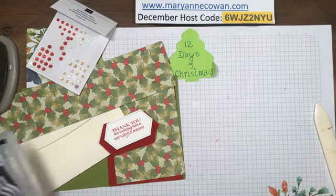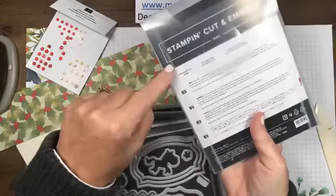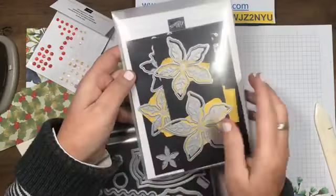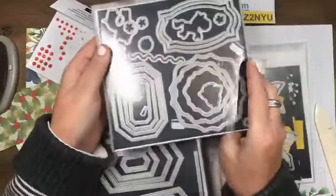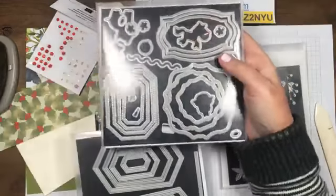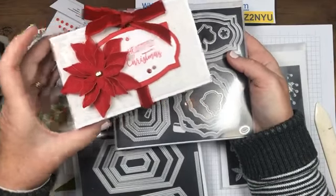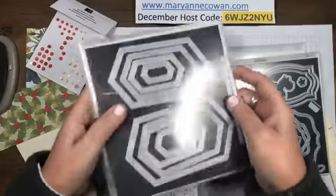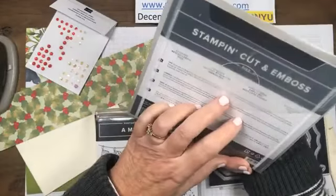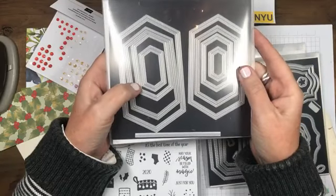Hi Pat and Diane. I'll just go through some of the things we're using. We're using the Poinsettia dies. These are carrying over to next year. We are using the Hippo and Friends dies, these 2. Actually, those ones I used on this box. We're not using them on the next box. We are using the Stitched Nested Labels on the box and card we're going to be using today.